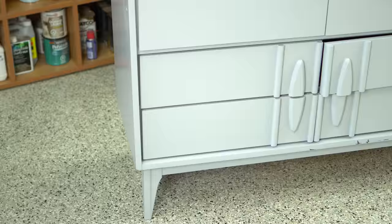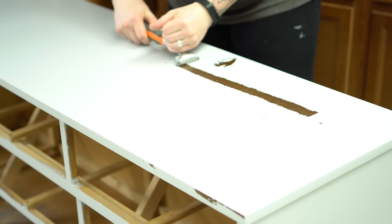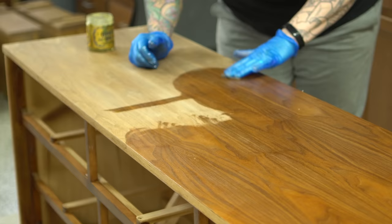Some of you might remember this mid-century style dresser that I did about a year ago. It was covered in paint, and after a lot of hard work and some TLC, I was able to bring this back to the beautiful walnut veneer that was underneath all that paint.